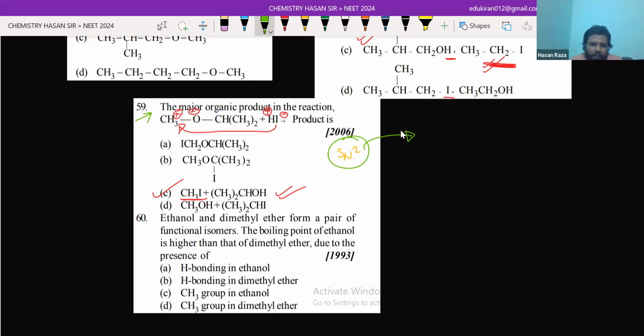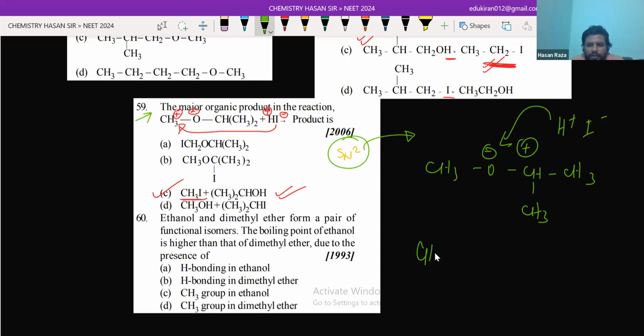Which you were talking about. No. Wait a minute. Unsymmetrical alpha carbon. Yeah, so what will happen? There will be positive. Okay. You took this basically. Wait a minute. So you took positive this and negative this, right? So that's why you get HI. So this will go with this. So you will get CH3OH and this, right?